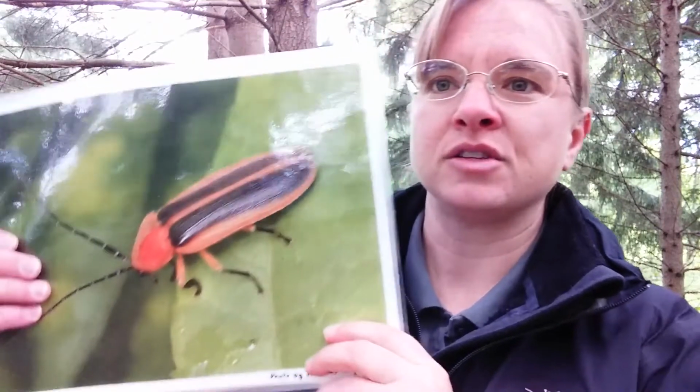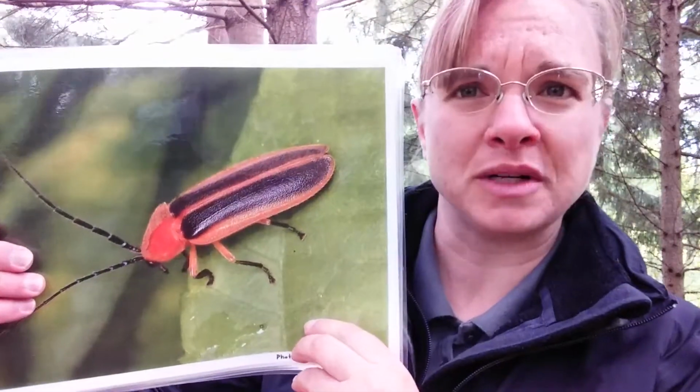The next stage is a pupa stage, and the pupa stage, it changes from the sort of caterpillar kind of looking stage into the adult form of firefly that we know much better. There's a picture of one of the fireflies. I'm not sure what species this is.